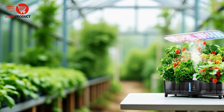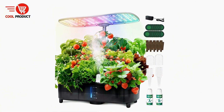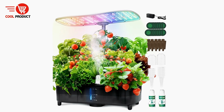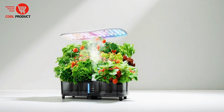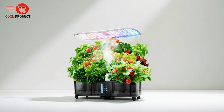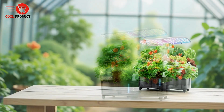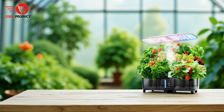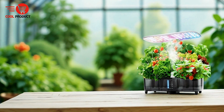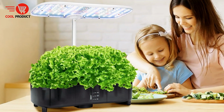With an upgraded 169-ounce water tank, the Kingsyard system supports extended growth cycles without frequent refills. The combination of a large reservoir, fine misting, and a smart LED spectrum makes it an ideal solution for those seeking bigger harvests and healthier plants in a compact space. Perfect for families, the soil-free design makes it easy for both kids and adults to participate in gardening at home.